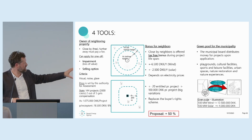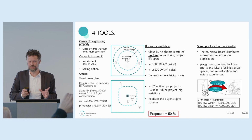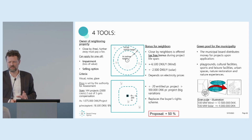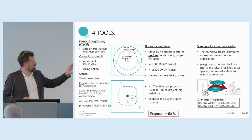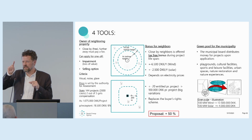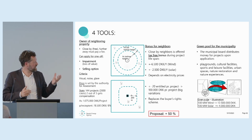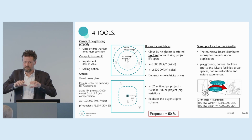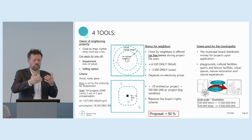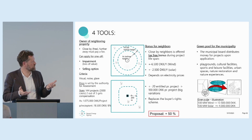It will be 50% higher. And then I go to the last tool, which is not for the exact neighbor, but it's for the municipality. And this might be a little bit more interesting for some of you who are here who represent the municipality. The idea is that the plant owner should pay a fixed price per megawatt, and it depends on whether it's going to be wind or solar. Then you pay a fixed price to the municipality for a fund, and you can apply to the municipality to make a local initiative. It could be like here, a playground, cultural facilities, sport, leisure, or whatever.